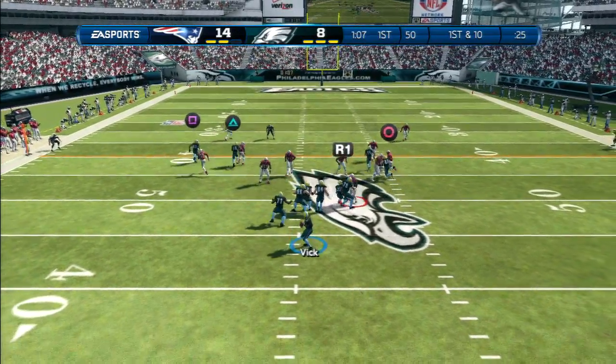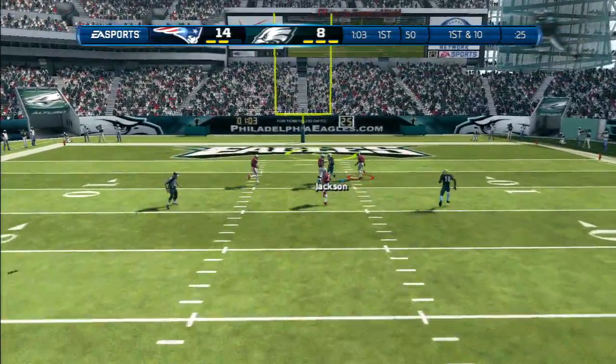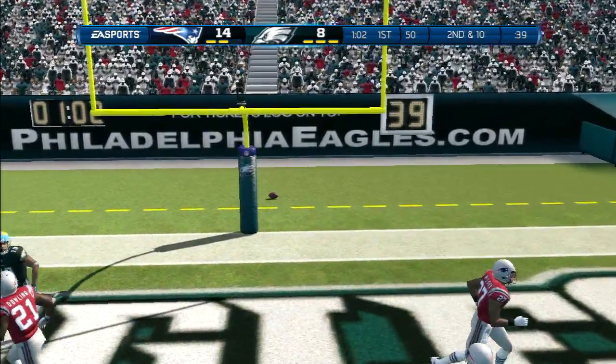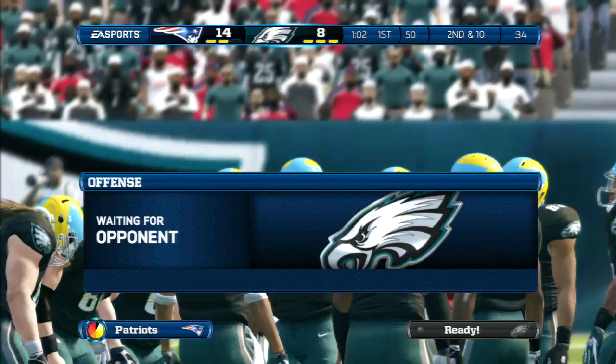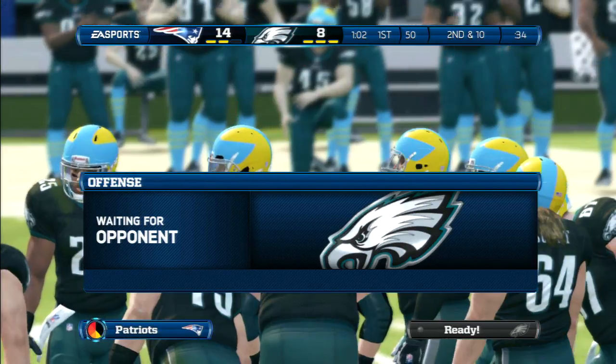Looking to go up top again on first down. He's looking to go down the field here. No one was open. They call that the moment of truth. It's a beautiful throw down the field, but the defensive back, he waits until it's time to make that jump. He defends the pass. What a good job by the defensive back.